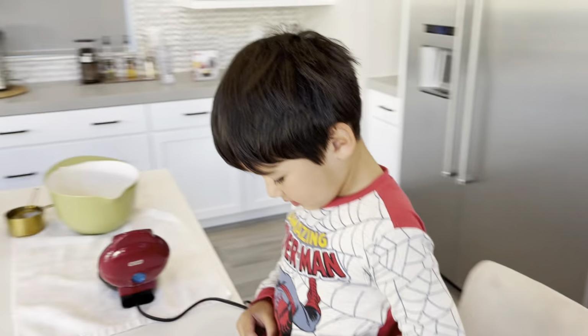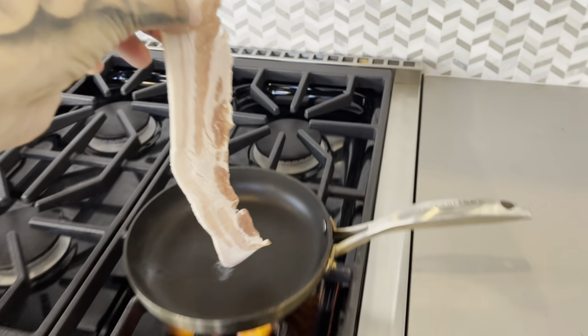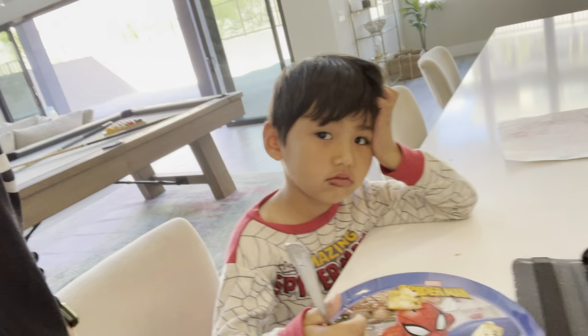Okay, I gotta put bacon on this. Let's go, baby. Whoa, okay, I messed up. Coming right back. Okay, so Tyka ate his first waffle. Right now, he's eating some bacon and egg that I made him. Why do you look like that? Look at all that chocolate on your mouth.